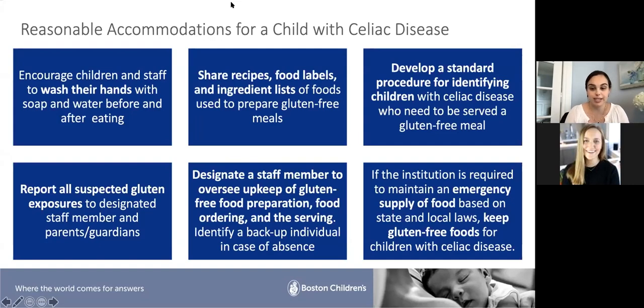Finally, if your state requires that the school maintain an emergency supply of food, we want you to have gluten-free food for the children with celiac disease. This is something that comes up fairly regularly. This specific accommodation is listed on lots of different organizational websites and nonprofits and advocacy groups. And the pushback is that a lot of states don't require schools to maintain an emergency supply of food for all of the students. So why should they have a gluten-free supply?